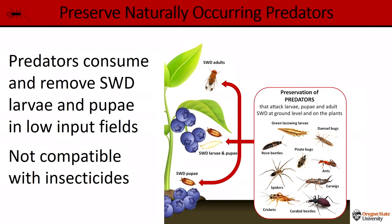The other thing we can do is preserve naturally occurring predators, the good bugs that are already out there in your fields. We do know there's a lot of different predators that will consume spotted-winged Drosophila adults, their larvae, and their pupae. But if we're controlling spotted-winged Drosophila with insecticides, we're going to be knocking out those beneficial predators. So this is really a strategy that's going to work well in low input systems where you're not using insecticides.